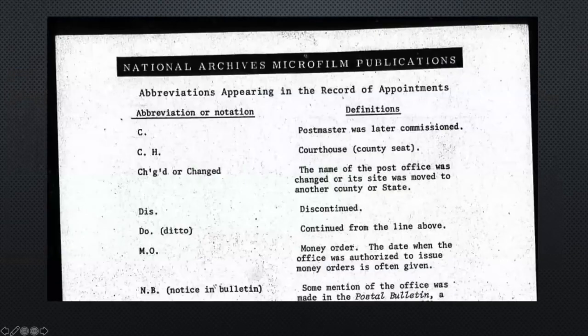So this list of abbreviations is at the very end of the descriptive pamphlet, which you can get through the microfilm catalog, or you can get through Ancestry by going to the beginning slides of the microfilm.